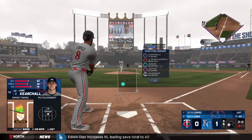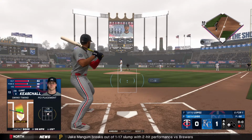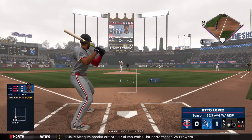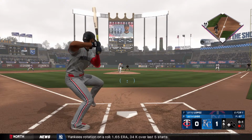Otto Lopez getting ready to hit. I'm curious how he decides to attack on the mound. This guy at the plate has been great hitting under pressure this year. And that clips the inside corner. Well, he's been incredibly efficient in this one. First pitch strike percentage over 70%. That's well above league average, and that's what's allowed him to pitch well up until this point.